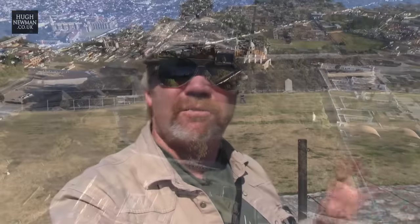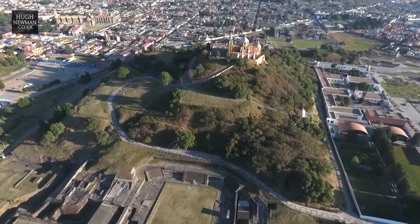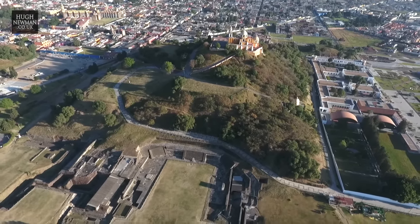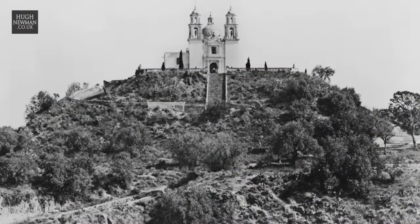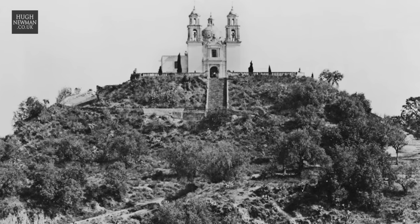And the mass of this, the footprint combined with the height and everything about it, makes it the largest in the world. So this is quite an impressive sight. A lot of people don't realize this. People think the Great Pyramid is the largest in the world. There's obviously controversy about the so-called Bosnian Pyramid, but there's no evidence that's really a proper pyramid.